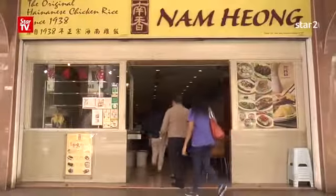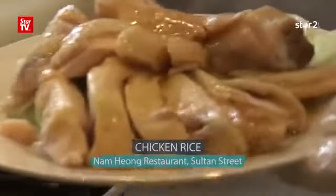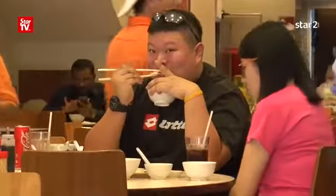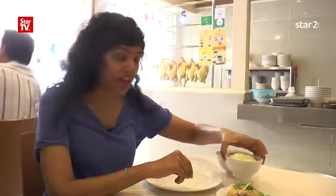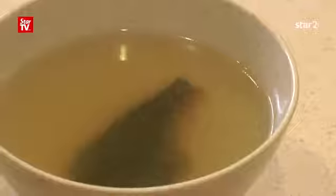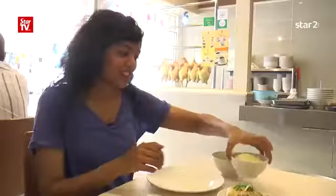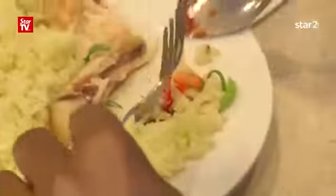In Nam Heong, they've been doing chicken rice since 1938, so they've got this down to a science. Chicken rice is one of the most well-known dishes in Malaysia. It's actually composed of a fragrant rice, which is cooked in chicken broth and flavoured with sesame oil and other condiments, and then steamed or roasted chicken, as well as a chicken soup and a fiery chili sauce, which is great for dipping your chicken in. It's a really, really lovely dish. So good. A spectacular lunch for only 6 ringgit 70 cents.